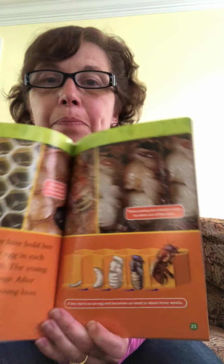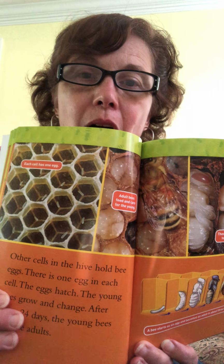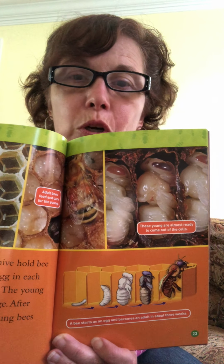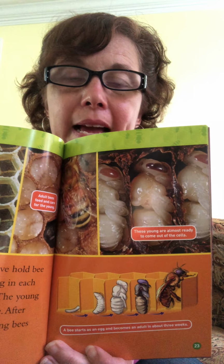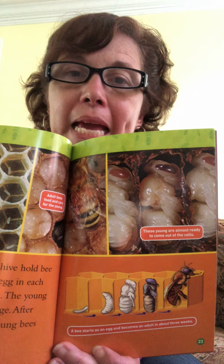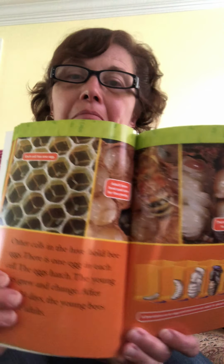And look at this picture. What is this? What's going on here? What are those white worms? Yeah, this is showing how baby bees become adult bees. Very cool.